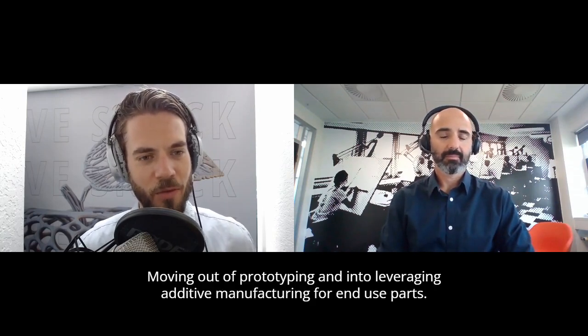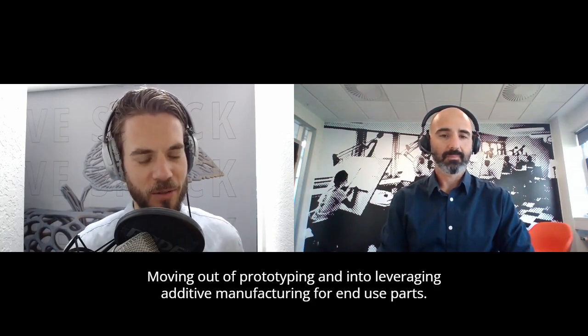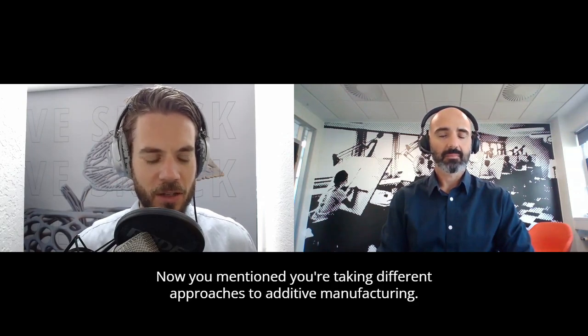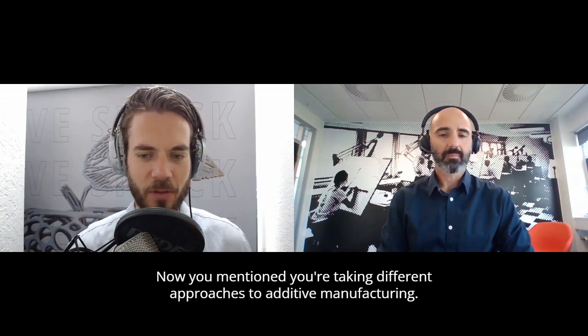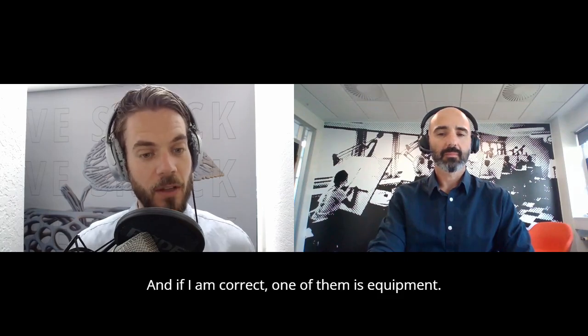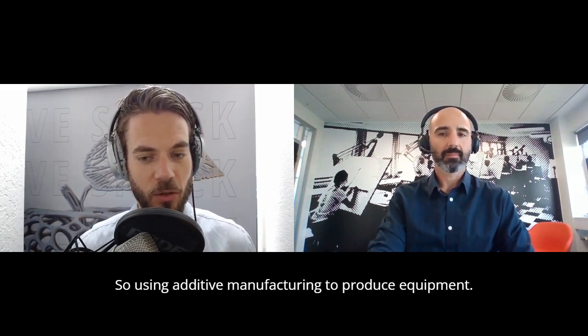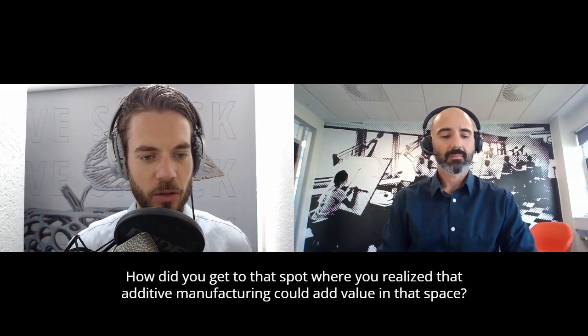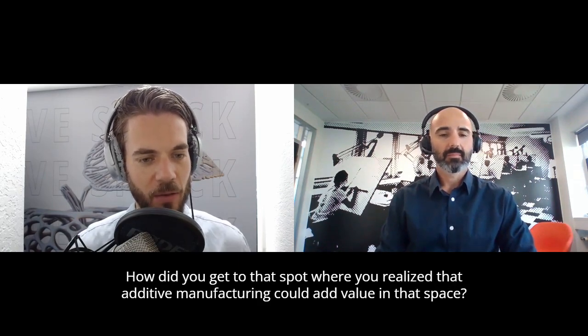Yeah, that's a big step, moving out of prototyping and into leveraging additive manufacturing for end use parts. Now, you mentioned you're taking different approaches to additive manufacturing, and if I'm correct, one of them is equipment. So, using additive manufacturing to produce equipment. How did you get to that spot where you realized that additive manufacturing could add value in that space?